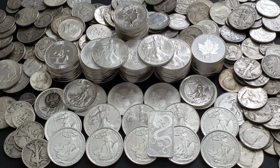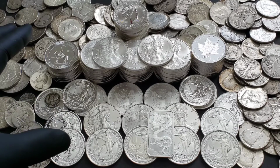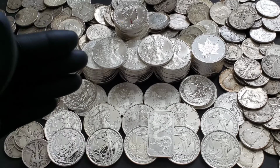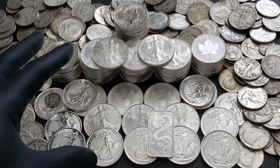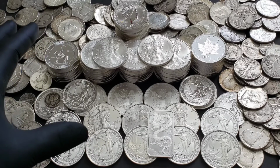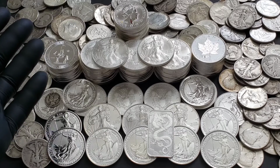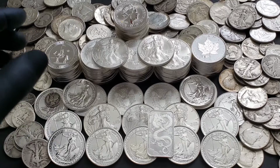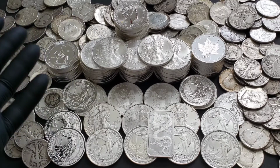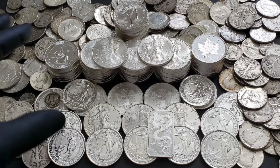Now, sure, it's great buying stuff like junk silver. It's cheap. It's everywhere. Everybody takes it, but you're going to take a hit whenever you go to sell it. So for me, I like to buy things that I know I would at least get spot back or plus spot. It's just the way that I prefer to stack. And that's the way that I like to buy. I like to buy things that are going to increase in value over time. But I do stay away from my premium silver.